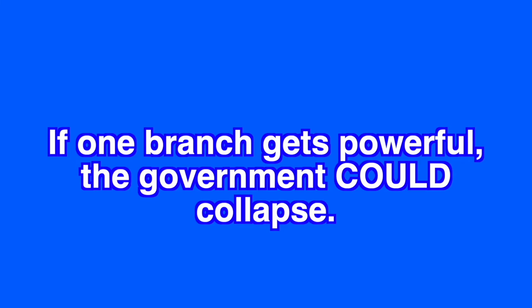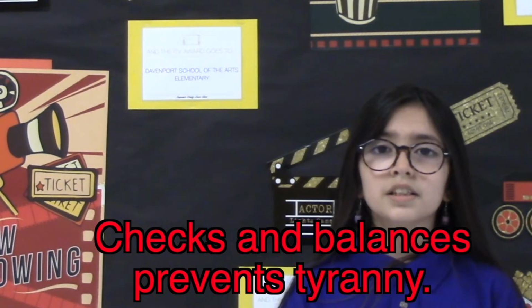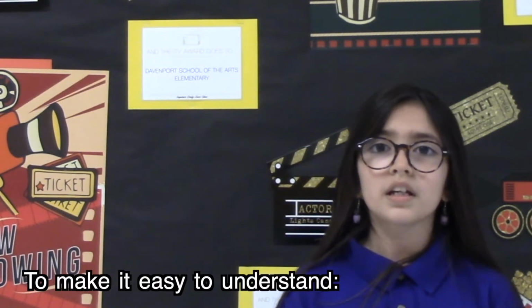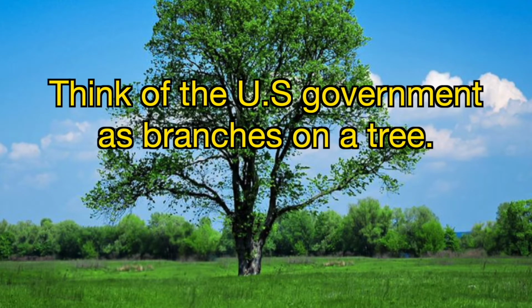Our government is made in 3 branches. These 3 branches are to make sure there's law and order. If one branch gets powerful, the government could collapse. Our government relies on a system of checks and balances. To make it easy to understand the government, think of the U.S. government as a little tree. Each branch plays an important part.